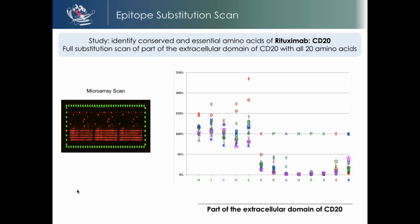the epitope substitution scan. So this is in contrast to a typical alanine scan in which you substitute each amino acid in your peptide of interest with an alanine and see if it binds or if it doesn't bind. Here, we actually exchange each amino acid with each of the 20 amino acids, which dramatically increases your data analysis and gets a much more specific understanding of essential and non-essential amino acids.